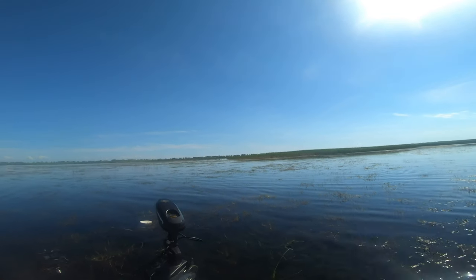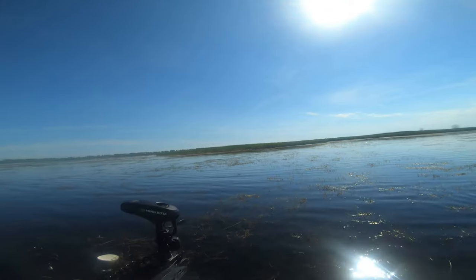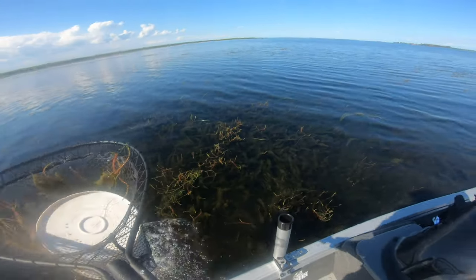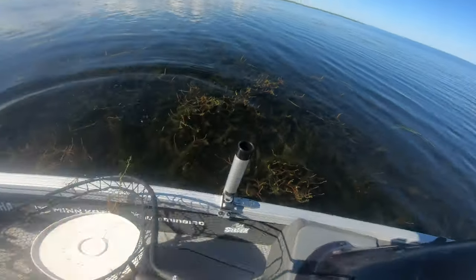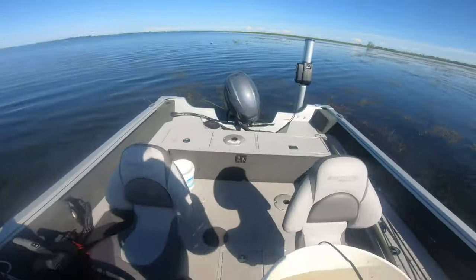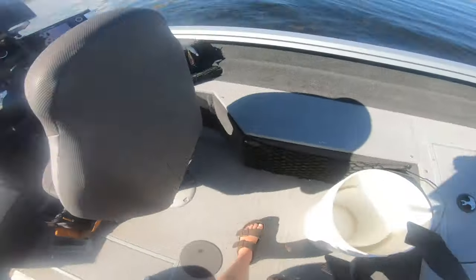A bucket. Save the earth, pick up plastic, folks. So that is what I'm doing. I'm picking up this bucket. There we go. Caught the bucket. New bucket for myself. Let's put it back with the little bucket. Okay, frankly, that was a waste of time. So, yeah, the only thing I caught there was a bucket.